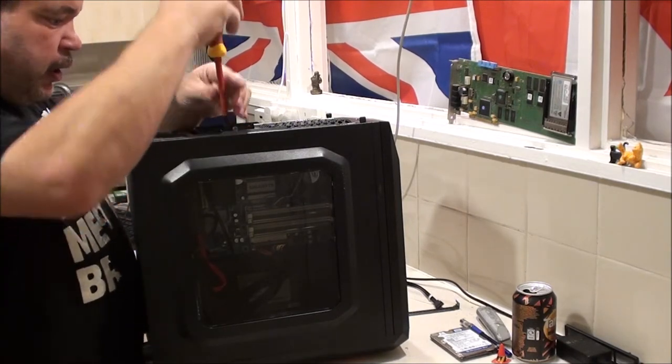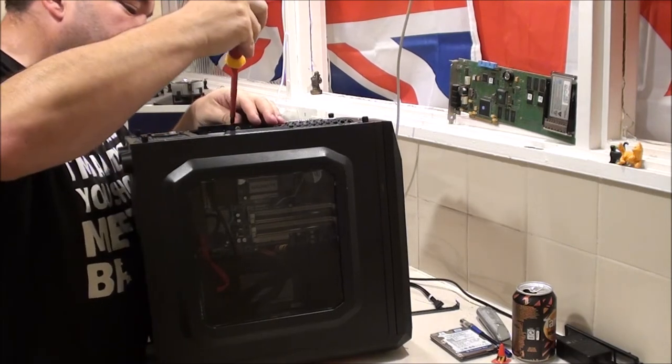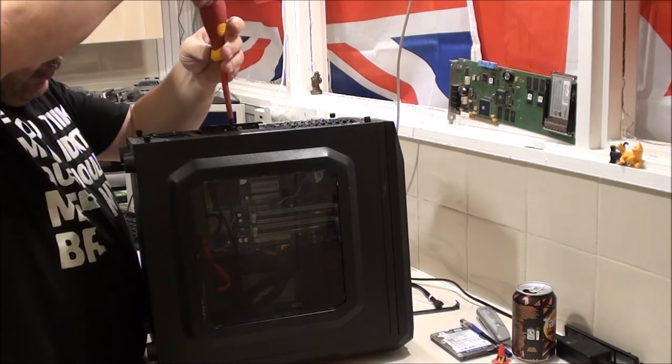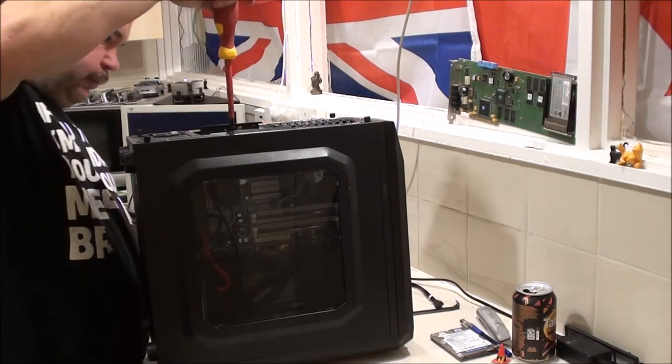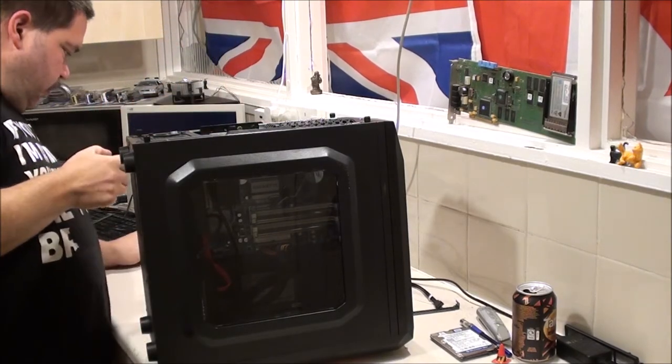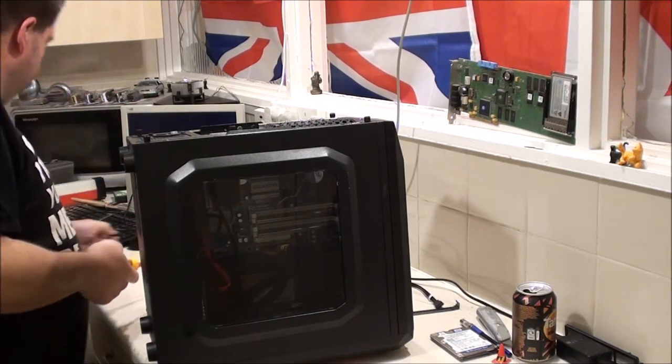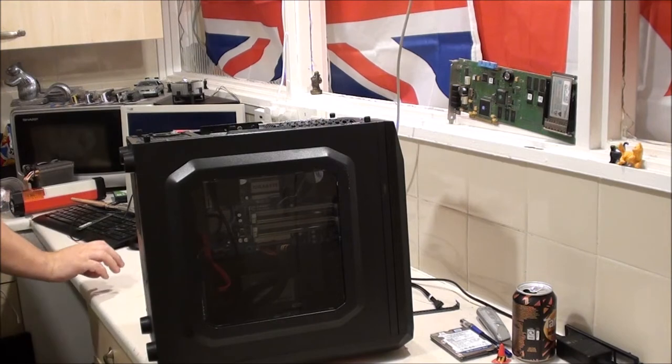Smudge has found a carrier bag to attack. There we go. If I take the GPU out, I've got to take that off again, but never mind. Let me take 2 seconds.